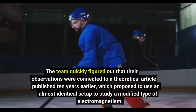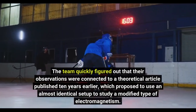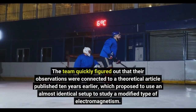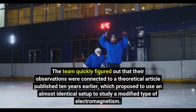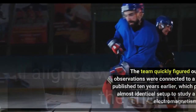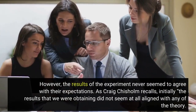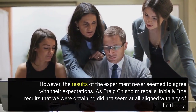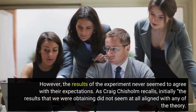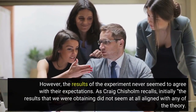The team quickly figured out that their observations were connected to a theoretical article published 10 years earlier, which proposed to use an almost identical setup to study a modified type of electromagnetism. However, the results of the experiment never seemed to agree with their expectations. As Craig Chisholm recalls, initially, the results that we were obtaining did not seem at all aligned with any of the theory.